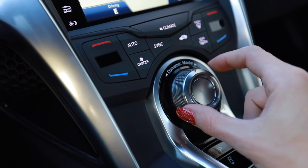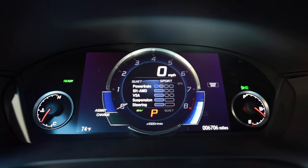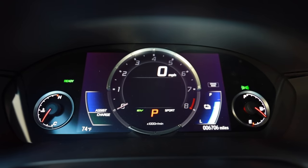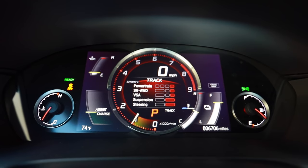In the name of science, I am now gonna give this thing the beans. Going to put it into track mode by turning this knob and holding it to the right. As far as drive modes go, you have quiet, which is mostly EV mode. You can go over to sport, you can see stuff changing there in the center for your powertrain, your suspension, steering, stuff like that. Then you also have sport plus, and if you hold it all the way to the right, it unlocks track mode, the most aggressive of them all.